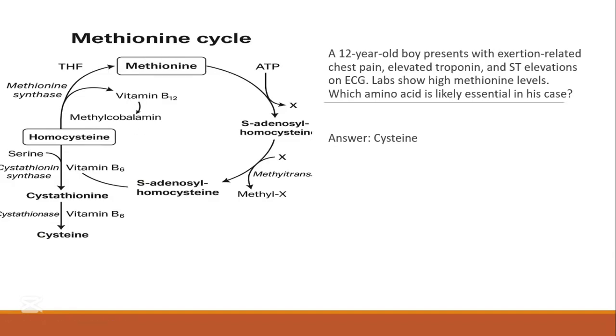This clinical presentation is classic for a condition called homocystinuria, which is a metabolic disorder most commonly caused by deficiency of an enzyme called cysteine synthase. So this is the enzyme that is deficient. And let's break down this cycle.